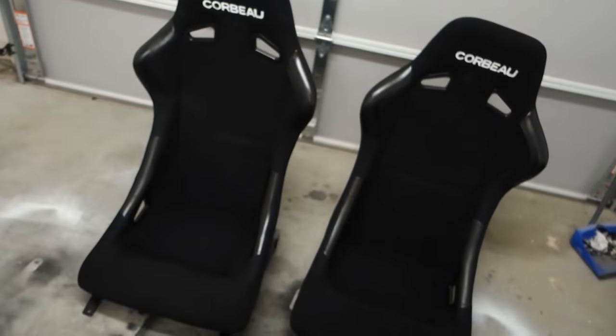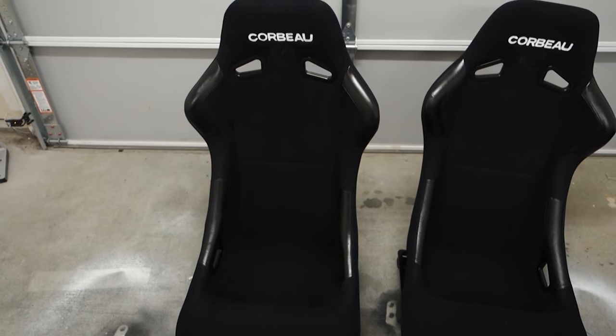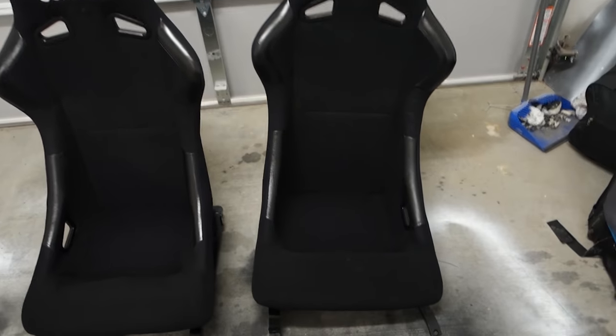Alright guys, these things turned out pretty good. They're still beat up and ugly, but from a distance they look pretty good. But check them out real quick. Like I said, they're definitely not perfect, but man, what a difference. They were looking pretty rough.